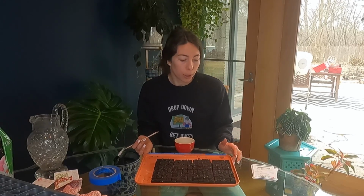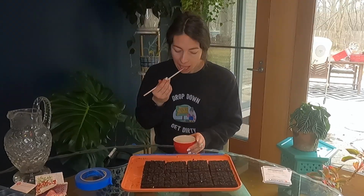Then I take a chopstick, lightly lick the end of it, and that's how I put them into the blocks. I am going to do 1 per block, or 1 to 2 per block, and then move on to the next variety. I'm gonna get these all done, put vermiculite on them, and then I'll come back and show you the end.